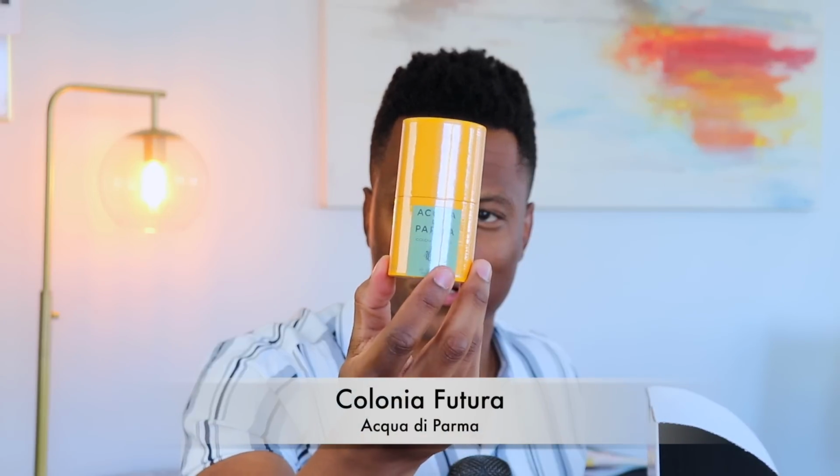Oh yeah, okay. Acqua di Parma, Colonia Futura. Should be great for the summer. And the big boy, a new Xerjoff. Another one, a part of the 1861 collection. One you don't really see people talk about much.